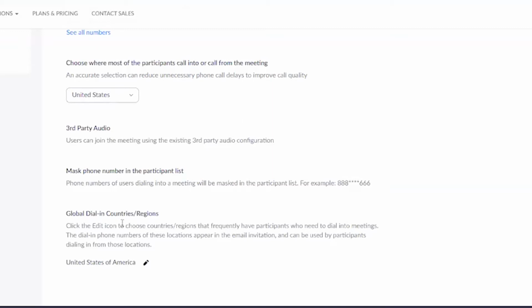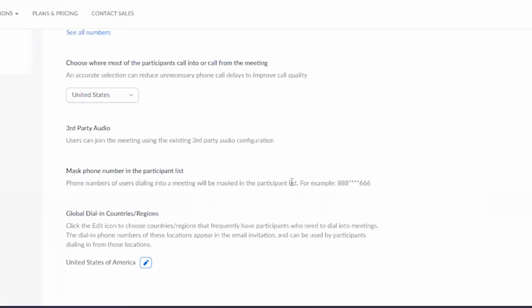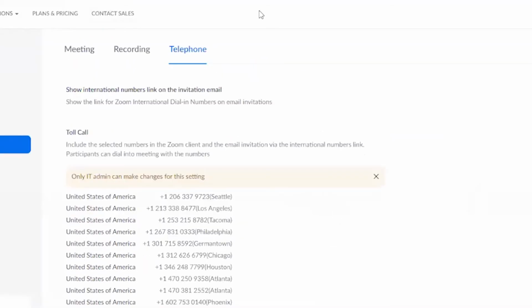The other thing, and I don't know if you guys have this or not, but when I first joined Zoom, it had, I don't know, 50 different countries listed in the dial-in regions. You can simply edit those by clicking on the little pencil edit button, and then from there you can choose which countries you want, and those are the numbers that will appear in your invitations. So I think that covers all of our settings and controls.